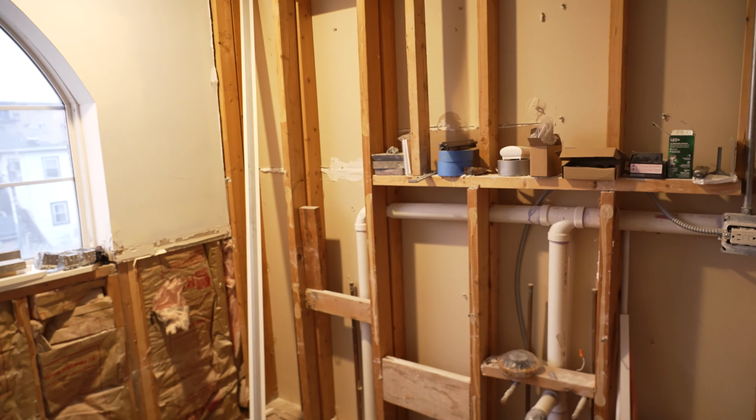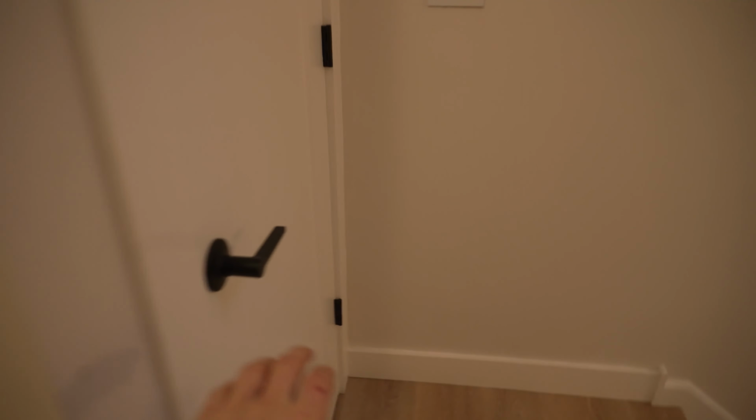Can't really show too much out the window because YouTube. That is the project to come. I do love having a project in the works. It makes things very exciting. I have a nice, I guess linen closet you could call it, with a bunch of different shelves and a tall ceiling. So super stoked on all the storage space here so far.